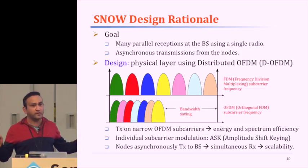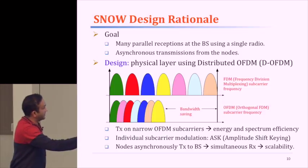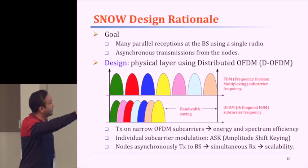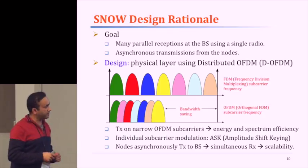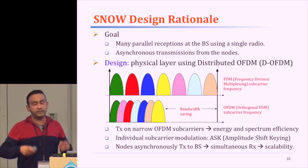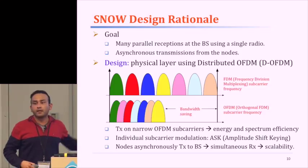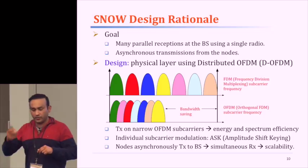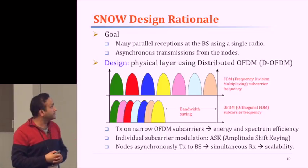OFDM, you already know, is orthogonal frequency division multiplexing. If you have this spectrum, you split the spectrum into subcarriers, okay? And typically, you need to maintain the gap, the guard band, between the spectrum. But when you make them orthogonal, they can actually overlap. As you can see, then you can actually make many subcarriers. So here, we don't adopt the traditional OFDM. DOFDM is a distributed implementation of OFDM, okay?